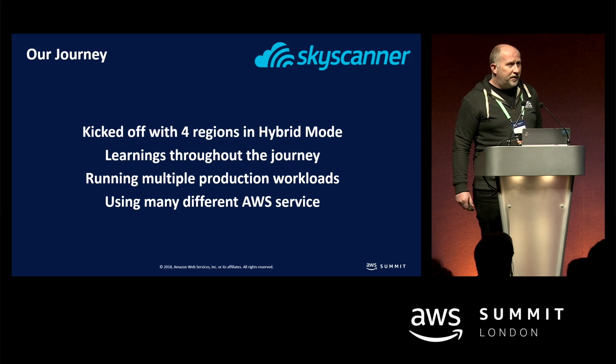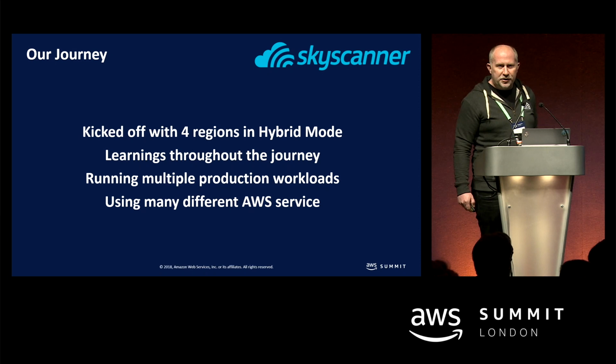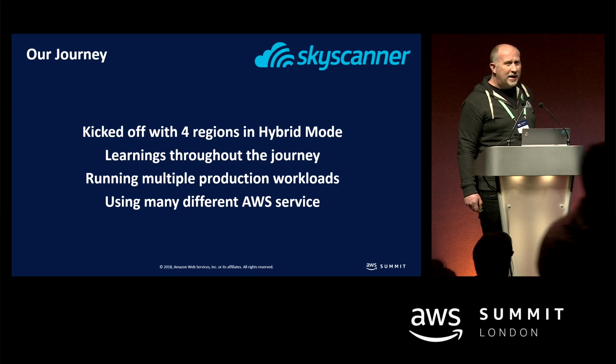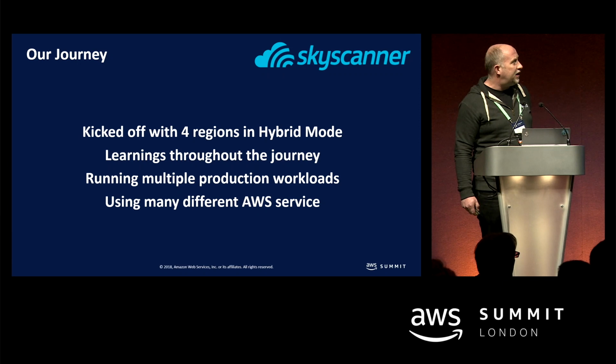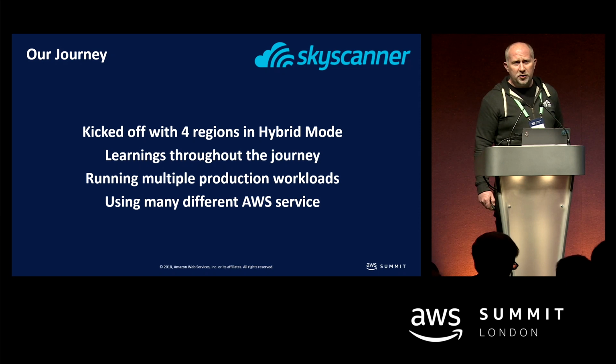We run multiple production workloads, I'll call out a few of them. We have a price alerts engine, we have our data acquisition engine, we have live update and pricing systems, and we're moving hopefully all of it by the end of the year into AWS. We use many different services, ECS. We've got our Kubernetes cluster that runs on EC2 that we baked ourselves. Obviously, we consume a lot of EC2. We use a bit of Lambda. And a lot of these services are very scalable, and these are the kinds of things you're going to have to think about in your choices when you end up in the cloud.